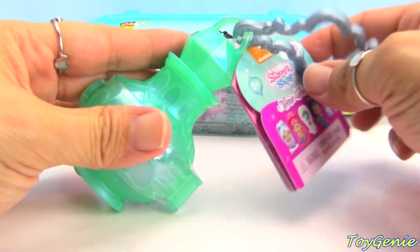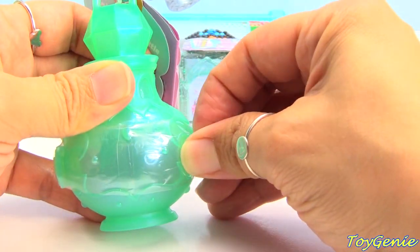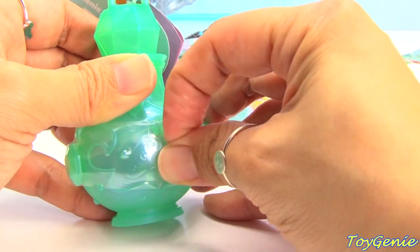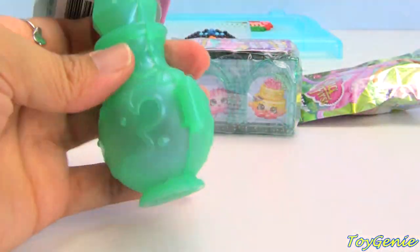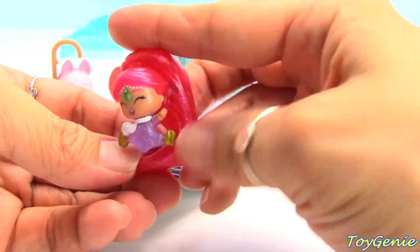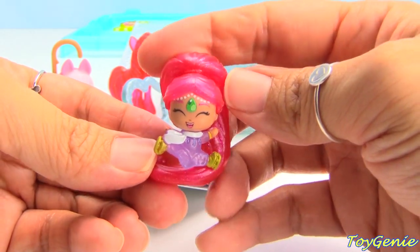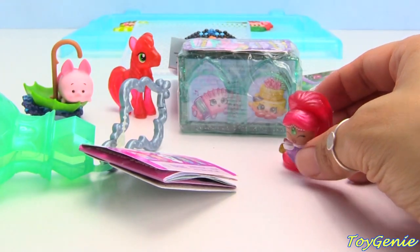Let's get this Teeny Genies Series 2. This one is awesome. They've added lots of new characters, including Zach. And let's open this up. Who do we have? We have Shimmer. And is she wearing ice skates? Looks like she is. She's got glittery hair.